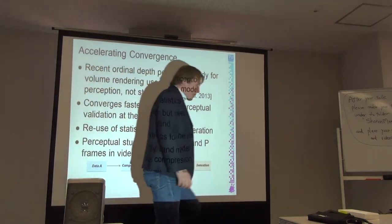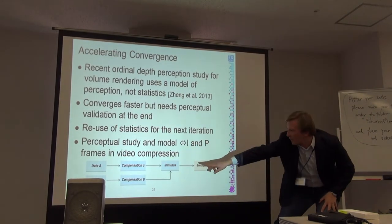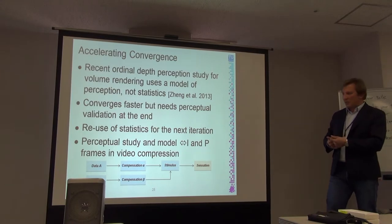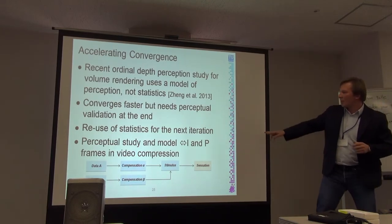So what you can do is, you can map to the same stimulus a different data with a different compensation, and run the test on the same statistics. How this new compensation model will behave. So that could be possible, perhaps to be done.